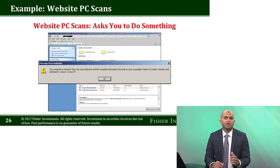Now here's another one. I mentioned this a moment ago when I was talking about antivirus software. You're visiting a website, seemingly innocuous, and all of a sudden you see this pop-up that says, your PC has been infected. Click here to run a scan. Well, if this pop-up happens and it's not from your own antivirus software, this is definitely asking you to do something. It's fairly unexpected. It's possibly a sign of a hacking attempt.